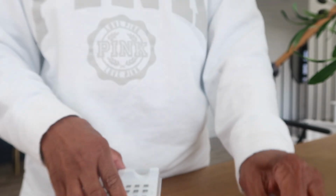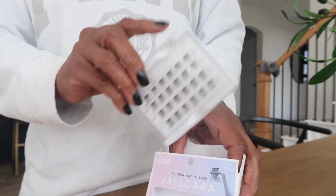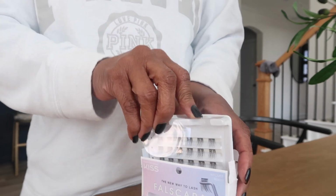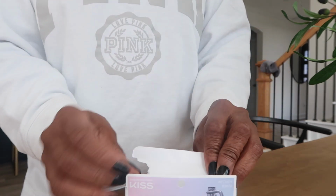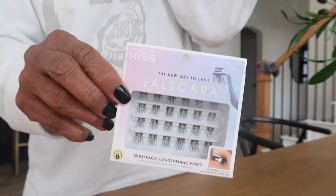They're from the Kiss Falscara collection, and it gets pretty good reviews, and it looks good. It doesn't look thick and overdone, and it's reasonably priced. I got these at Walgreens.